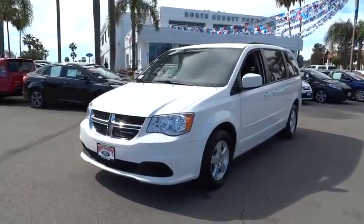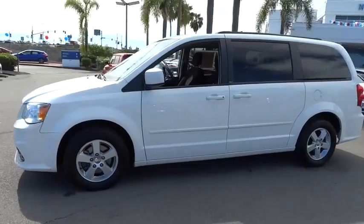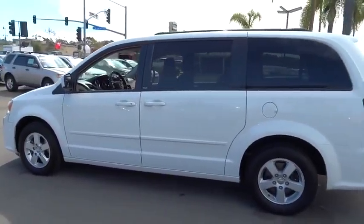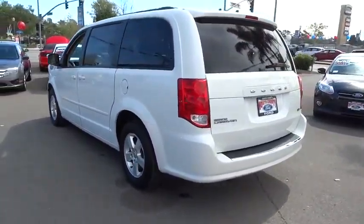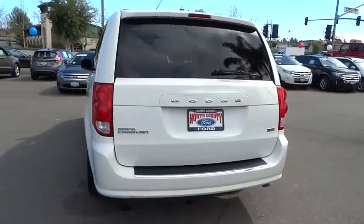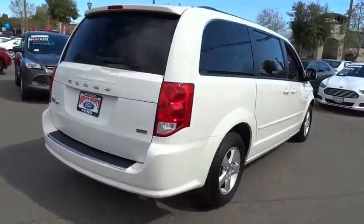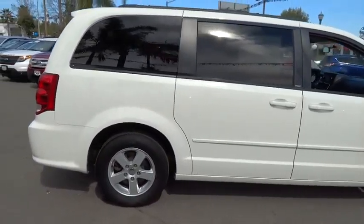The 2013 Grand Caravan. The Dodge Grand Caravan received the government's highest front and side crash rating of 5 stars. Its vast interior is widely praised, with an innovative seating arrangement, versatile cargo storage, and enough entertainment features to keep the kids entertained on road trips, and is priced below $20,000. This vehicle has less than 70,000 miles.